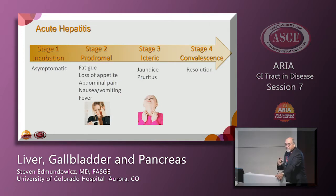There's a typical presentation with viral hepatitis that is not uncommon. Patients initially are asymptomatic after they've been exposed. The viral load goes up, and after a period of time, they'll start to develop symptoms that are really nonspecific: fatigue, loss of appetite, just don't quite feel right. And then it's not until they get into the icteric phase, where they turn yellow, that people say, oh my, maybe you have hepatitis. And that phase can be somewhat hidden in some patients as well.